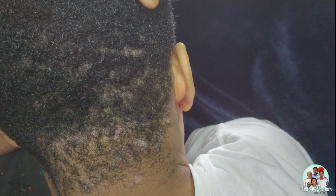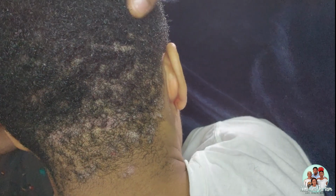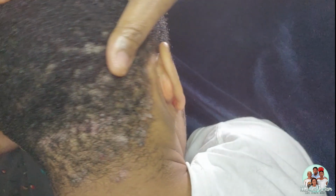What you're looking at is my firstborn, Raheem, who battles with psoriasis. Now, psoriasis is a chronic, long-lasting skin disease. It's an autoimmune disease which becomes overactive, causing skin cells to multiply too quickly. He gets patches of his skin that become scaly and inflamed, most often the scalp, his back, his stomach, a few parts of his body.